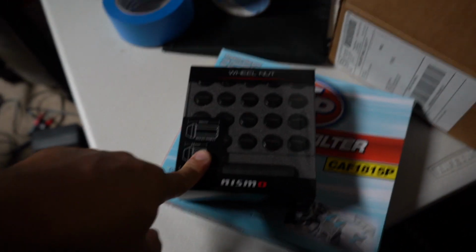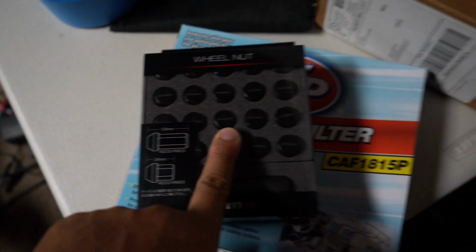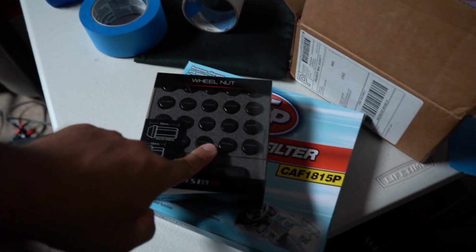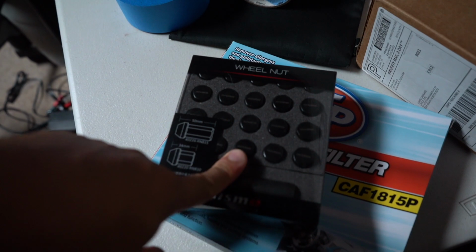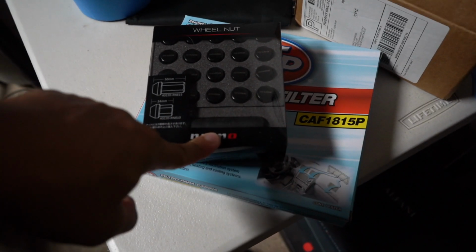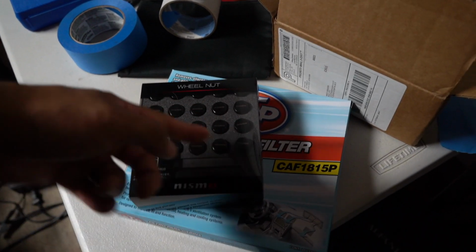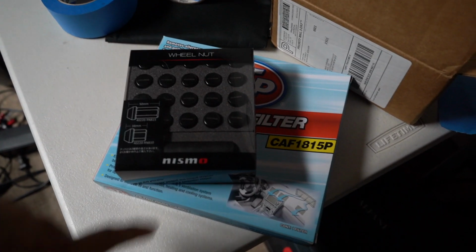But to be honest, I'm super happy I got these, and I'm pretty sure they're gonna fit on the new wheels. Just a little hint, the new wheels are gonna have black on them, so that's why I got the black lug nuts, and the profile is really thin. But the only problem is these are 7-sided, so if I lose this key right here, there's nothing else that I can use to open it. Or I mean, I can just jam it, but I don't want to jam it, so I better not lose that.